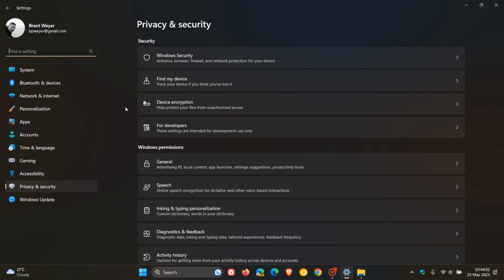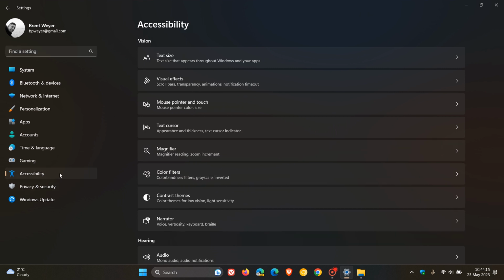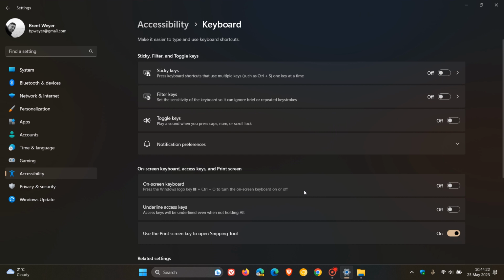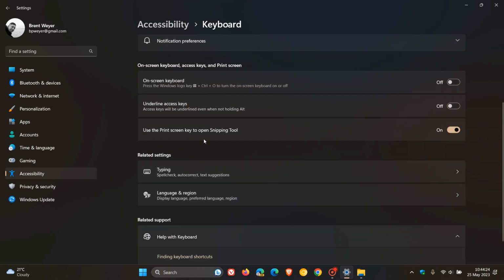And this one actually caused a lot of controversy and debate. The update changes the default print screen key behavior. So if we head over to the settings, accessibility, and keyboard, here we have a setting now: use the print screen key to open snipping tool. So that's what the update does introduce now. It changes the default print screen key behavior, and pressing the print screen opens the snipping tool by default.